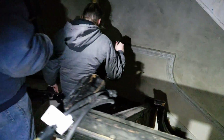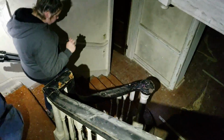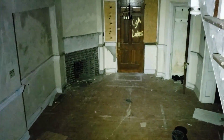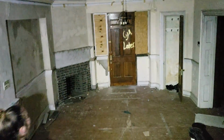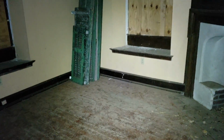So this place has two stairwells. This is the grand staircase. The other one may have been for another use. The main foyer here, maybe? It has a chandelier hanging. This was their dining room, maybe? There's another fireplace. Shutters. That's maybe a library.